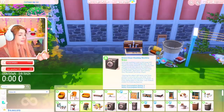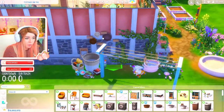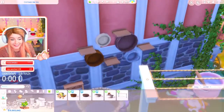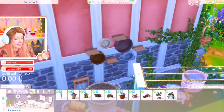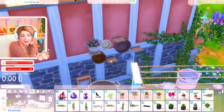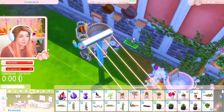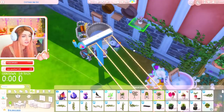What do you guys think about the kits coming to The Sims, by the way? Be good to get your opinions on stuff. I'm going to put some plants on these, obviously. What are kits? Kits are a new thing coming to The Sims. It's like packs of little stuff that I guess they wouldn't release a whole pack for, so they just released a kit for it instead.